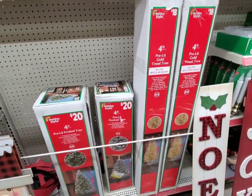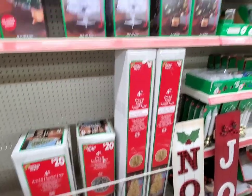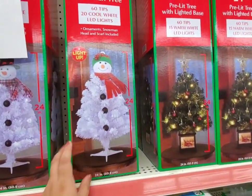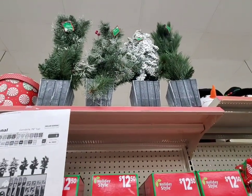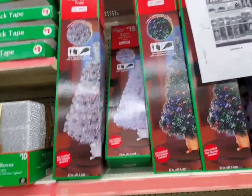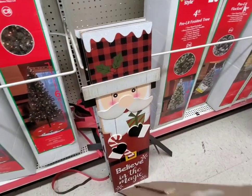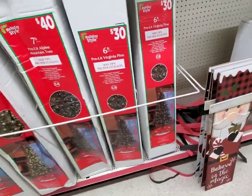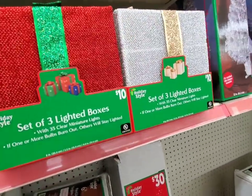They have the trees for 20 and 18 pre-lit. These 24-inch snowman trees are $12.50, and the blocked trees up there $6. Here's another of these signs. They're $6. These set of 3 lighted boxes are 10.